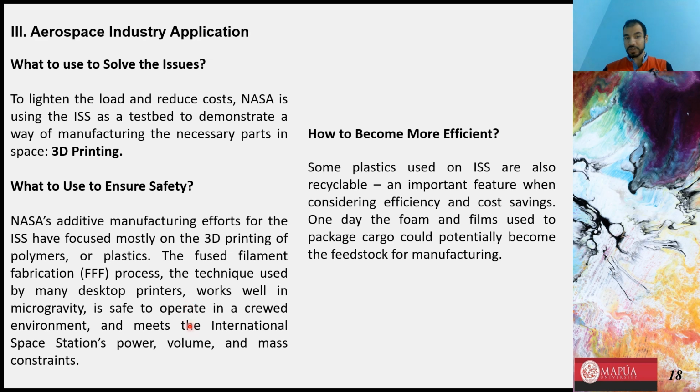NASA's additive manufacturing efforts for the ISS have focused mostly on the 3D printing of polymers, or plastics. The fused filament fabrication process, the technique used by many desktop printers, works well in microgravity, is safe to operate in a crewed environment, and meets the International Space Station's power, volume, and mass constraints.